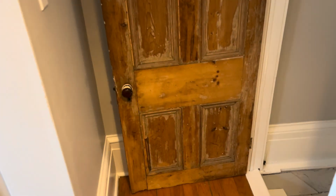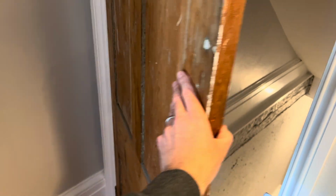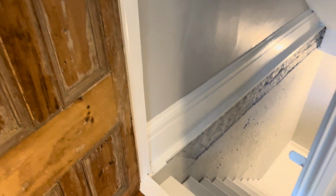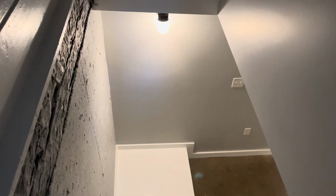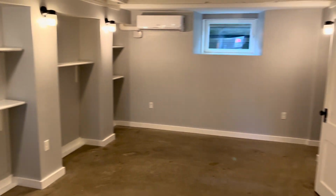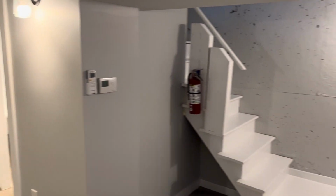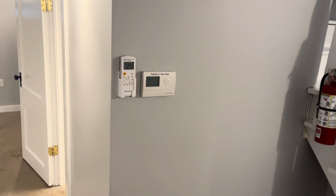Then we have an older antique looking door. It functions of course, but it was left that way because it just adds to the character of the property. Now we're going to be going downstairs. This has all been painted as well, the stairs included. There we go. We have a polished concrete floor. I'll just turn right around so you can see the staircase that we just came down. So there we go. Again, this has all been painted, stairs, whatnot, and here's a couple more heat sources.